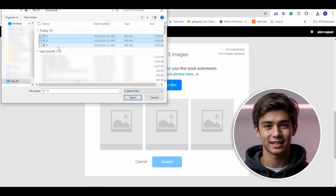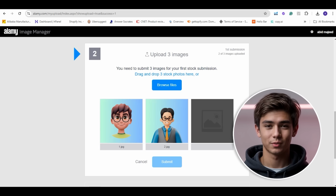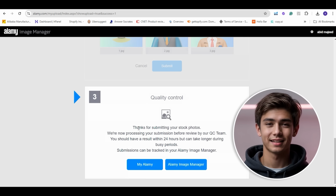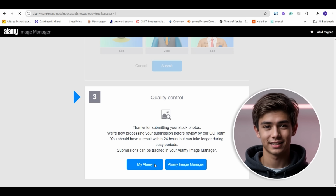Step 2. Uploading your photos. Now for the fun part, uploading your photos. You don't need to have a fancy camera or professional equipment. If you've got good quality photos on your smartphone, that's more than enough. Alamy accepts a wide range of image formats, and their uploader makes it super easy to submit your photos.